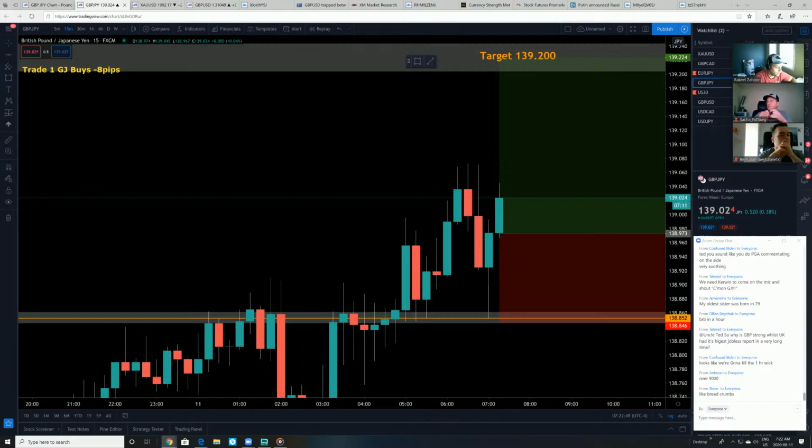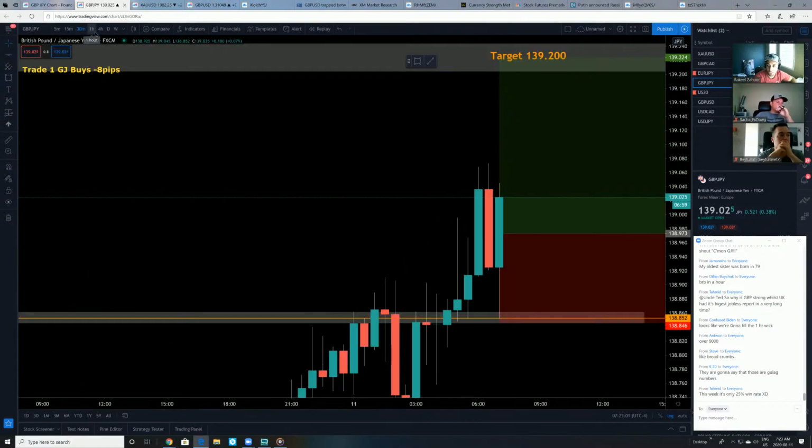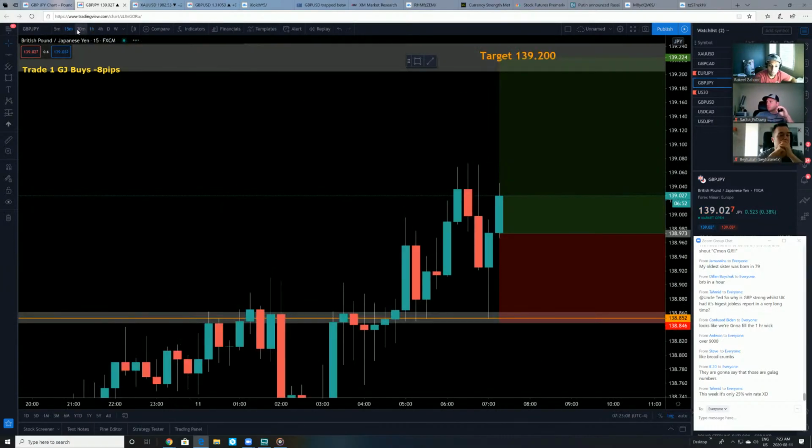I'm also saying GJ sell, but waiting for the hourly candle to close for confirmation to enter. Oh, you're looking at sells. GJ sells, okay, interesting. I think good GJ sells are going to be below 138.850. That's where good sells are going to be. I think good buys are going to be right now, going up towards 139,200.